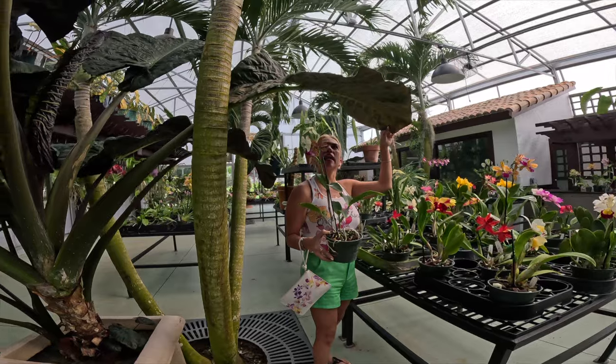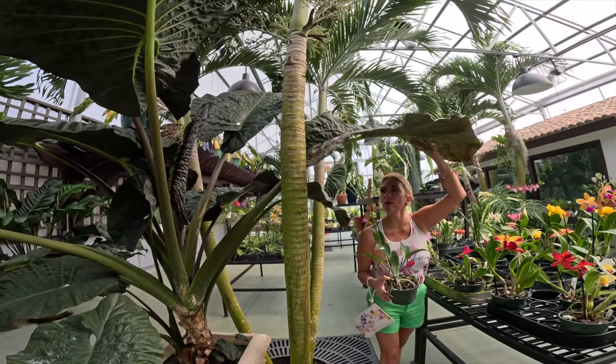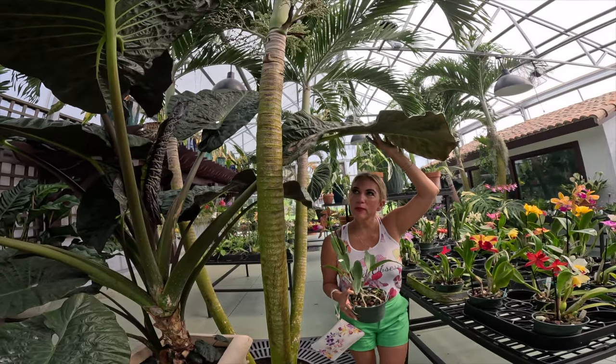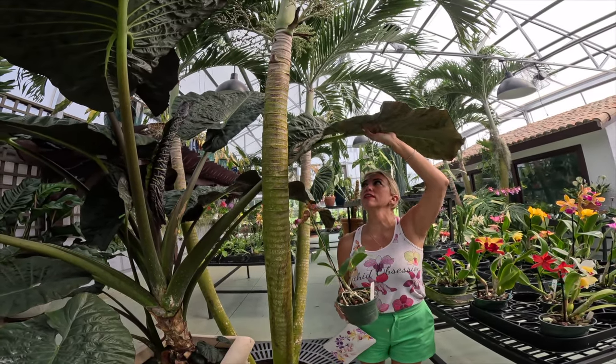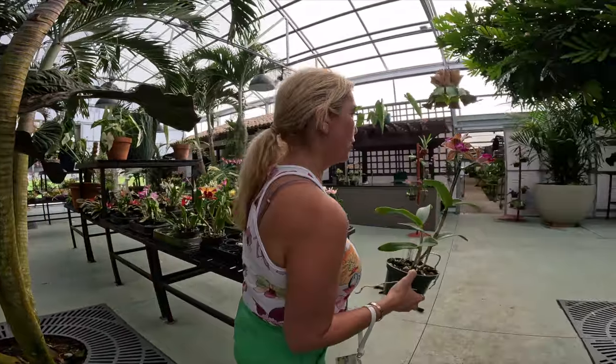Actually, this is almost like it could be an umbrella. Remember that when we went to Europe, we did one of these things and they were like an umbrella. That was gorgeous. I don't know how to take care of those plants for sure.